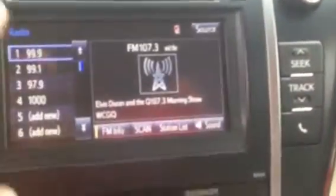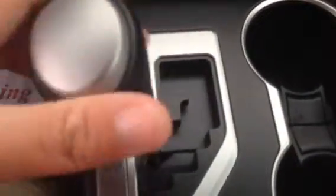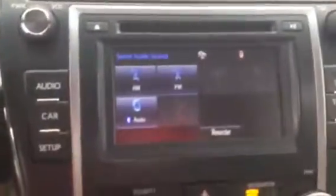Your audio, you have 36 different presets. So right there, listen to the Elvis Duran show and the Q 107.3 morning show. It's real nice, and it'll actually show you what you're listening to. You also have the USB and auxiliary port there. When you put it in reverse, the backup camera comes in the touchscreen. You can also sequentially click shift, push that to go up a gear, that to go down a gear. You can also stream music from your Bluetooth right there, and pair your phone on up.